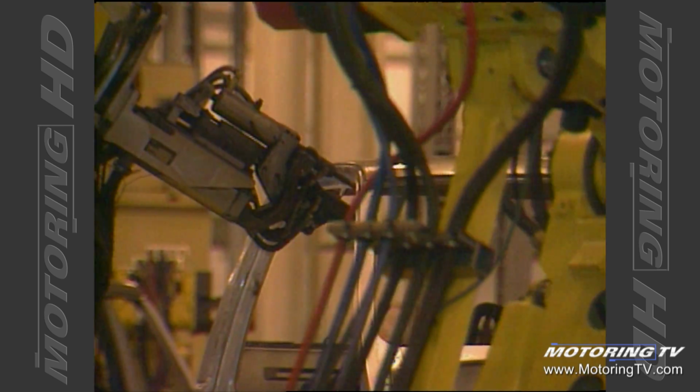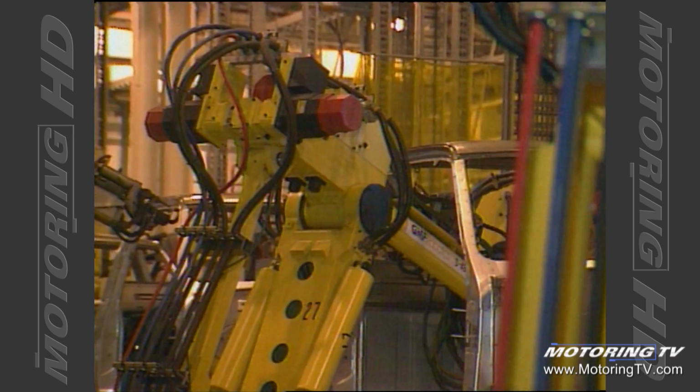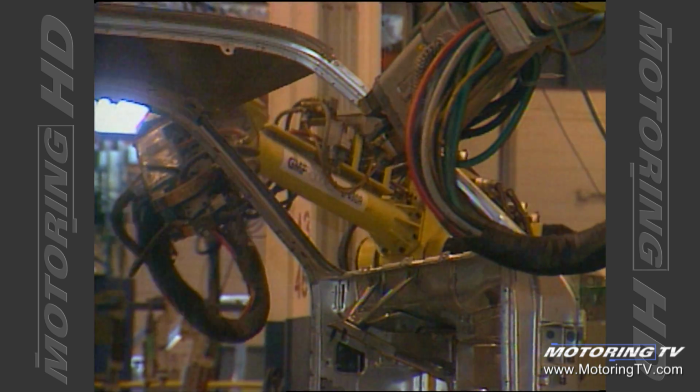97% of all the welds in the body shop are done by the robots. Man does about 3%, so you can see we're going to get a pretty consistent weld on every vehicle. We're doing approximately 60 per hour, so that would give you somewhere around 1,000 units a day.